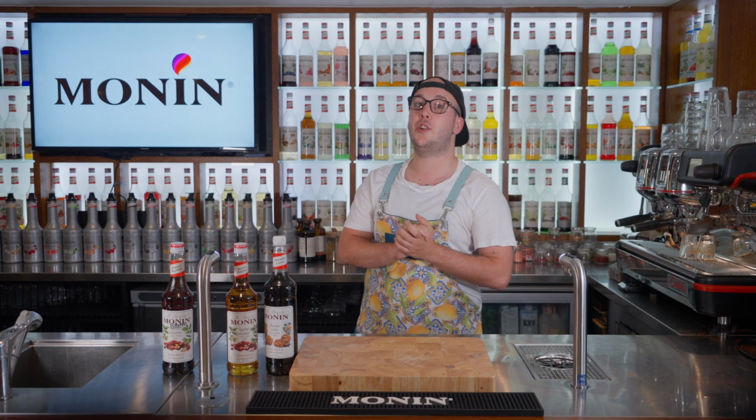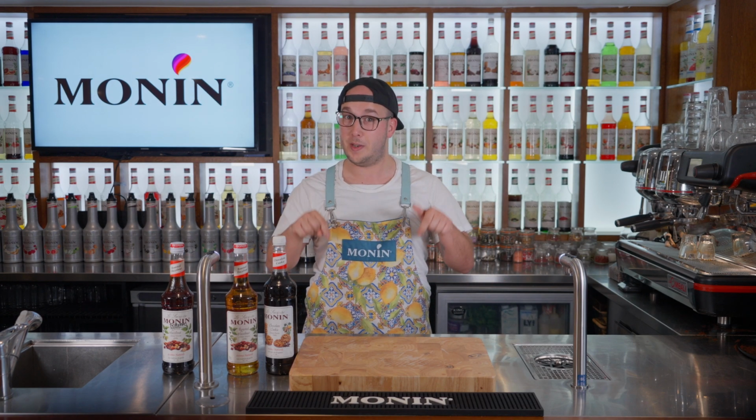Starting off with the most simple bracket of MONINfusion is combining syrups to create a new hybrid flavour. I'll be showcasing a few combinations which I've created recently, but of course the possibilities are endless, so please let us know your favourite combinations in the comments below.